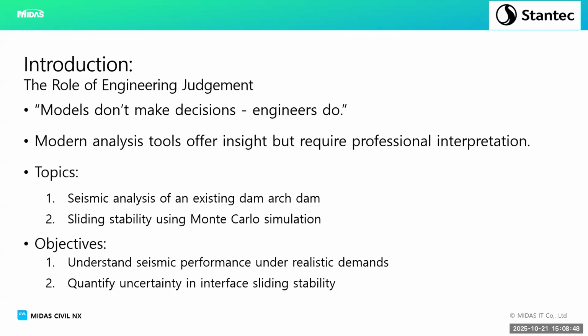The topic of seismic analysis talks to understanding seismic performance under realistic demands, and the sliding stability will just cover Monte Carlo simulation to quantify uncertainty at the interface between the dam base and foundation. A similar approach can be done for abutment stability as well as lift joints.